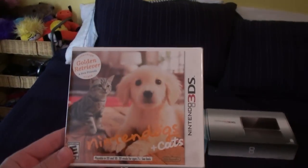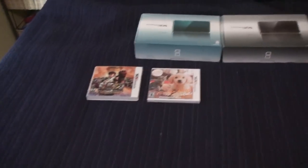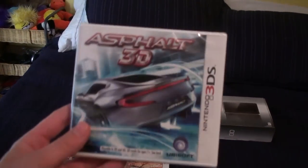Then, like I told you, I was going to get Nintendogs plus Cats. Also, just with Super Street Fighter 4. And then my dad was feeling awesomely generous and got me Asphalt 3D, because the guy at GameStop said it was awesome. So, those are all my 3 games.